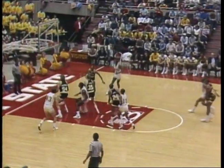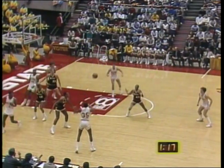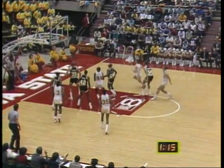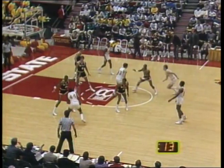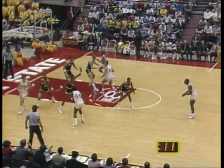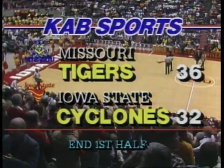Tompkins. Now Stevens again, and he hits. Stevens on the left side. Up by Peterson, and it's good. Down to 14 seconds left in the half. Grayer puts it up and in. A four-point game at the half.